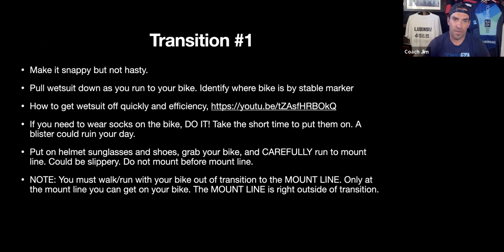Transition 1, make it snappy. You don't have to be hasty with it, but don't waste time. I always say transition is free time. Pull the wetsuit down as you run to your bike. Identify where your bike is by the stable marker. I put a video together on YouTube at our Tower 26 YouTube page, how to quickly and efficiently get your wetsuit off. I have the link there.